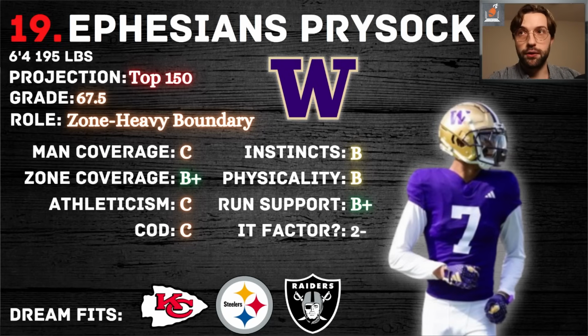But you look at this, Ephesians Prysock and Takara Davis will now be on the same team on the boundary as corners, both 6'4", both 195 to 200. Both have issues with athleticism and change of direction. I will admit, I am semi-terrified when they go up against USC. USC has some explosive players that could absolutely get insane separation.